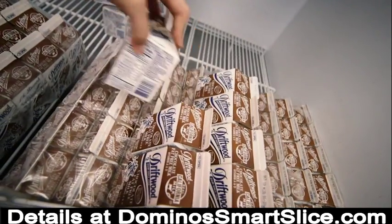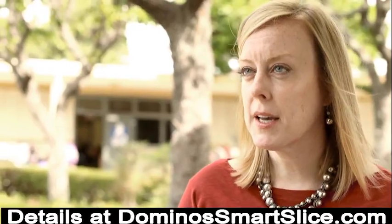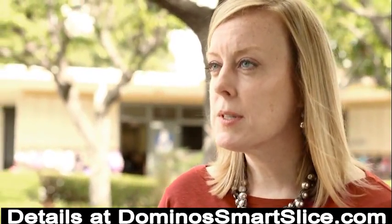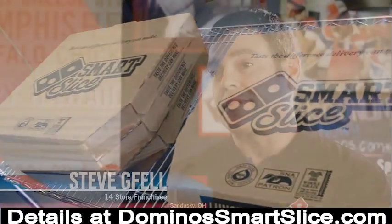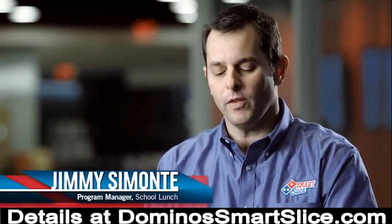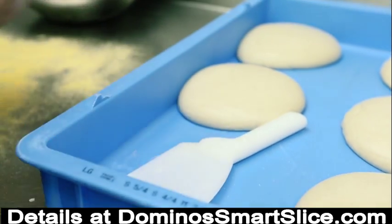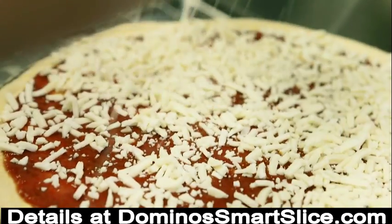So back in 2009, the National Dairy Council partnered with Domino's specifically to design a better for you pizza to be served in schools. When Smart Slice was first introduced to us, we had some of our own skepticism whether or not the kids would like this pizza. Smart Slice is a pretty nutritionally robust product with reduced fat, whole grain, reduced sodium ingredients that, oh, by the way, still taste good and the kids love.